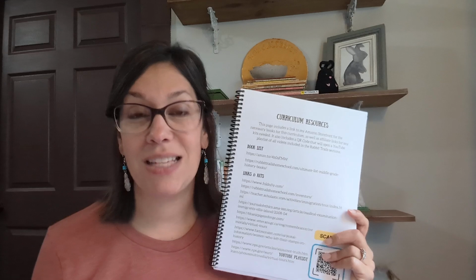And so there are books on there for the industrial era as well, so that they can read their own books on the Titanic and World War I and all of that. And so that's been a really, really great addition to all of our units.